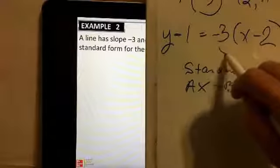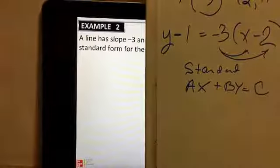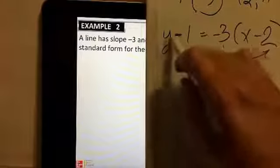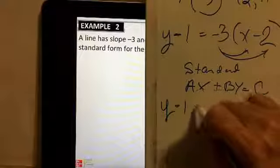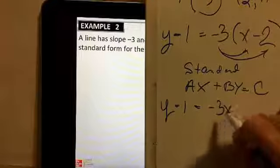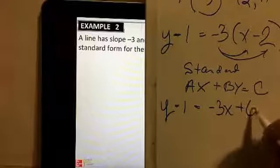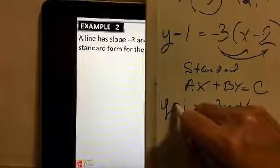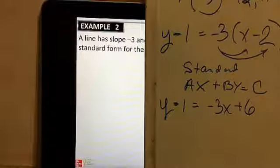The first thing I'm going to do is what? What is it when I take this -3 and take care of that parenthesis? That's called distribution, isn't it? So when I write this over again, it's going to be y minus 1 equals -3 times x, or -3x, and -3 times -2 is +6. Okay, we're getting closer. It's hard to write on this board because I've got a camera in between me and the computer.